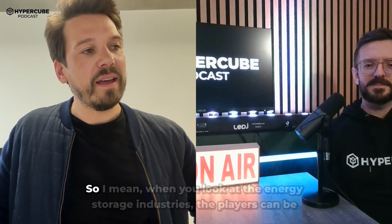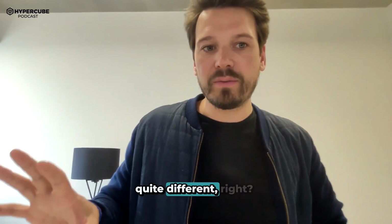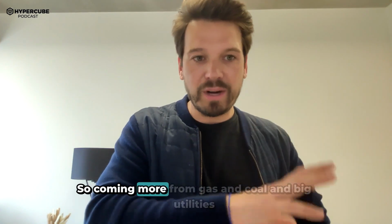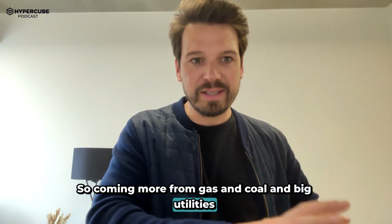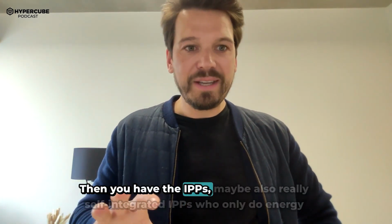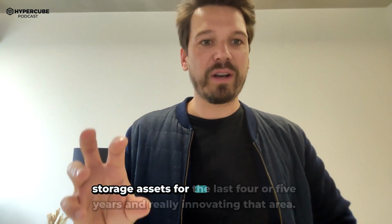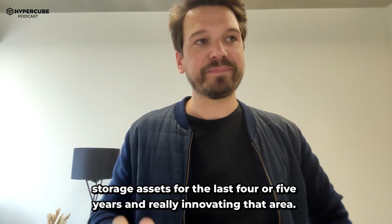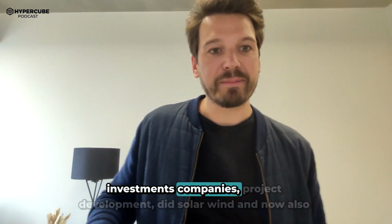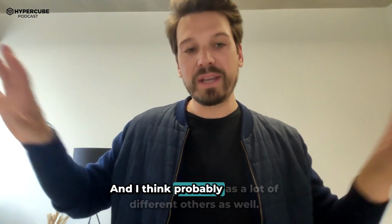So, I mean, when you look at the energy storage industries, then the players can be quite different, right? It can be utility companies. We are moving into the space right now. So more coming from gas and coal, and big utilities now deploying and operating energy storage assets in, for example, capacity markets. Then you have the IPPs, maybe also really self-integrated IPPs who only do energy storage assets for the last 4 or 5 years and really innovating that area. And then there's a third one, which are more infrastructure investments, companies, project development who did solar, wind, and now are also running into energy storage assets. And probably there's a lot of different others as well.